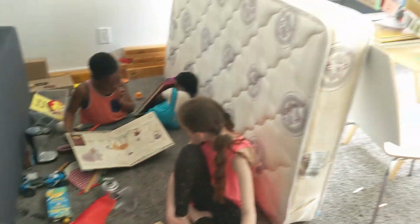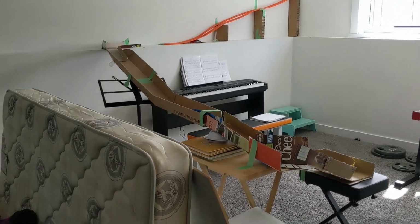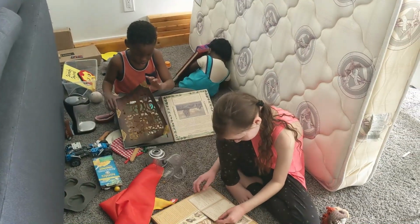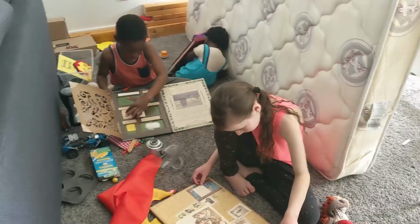Our basement is still a disaster. Yes, it is. There's our Marble Run thing. Lego City. More Lego. And we need to practice piano pretty soon because you guys are going to have your first lesson tomorrow in 4 weeks. The first lesson you've had in 4 weeks.